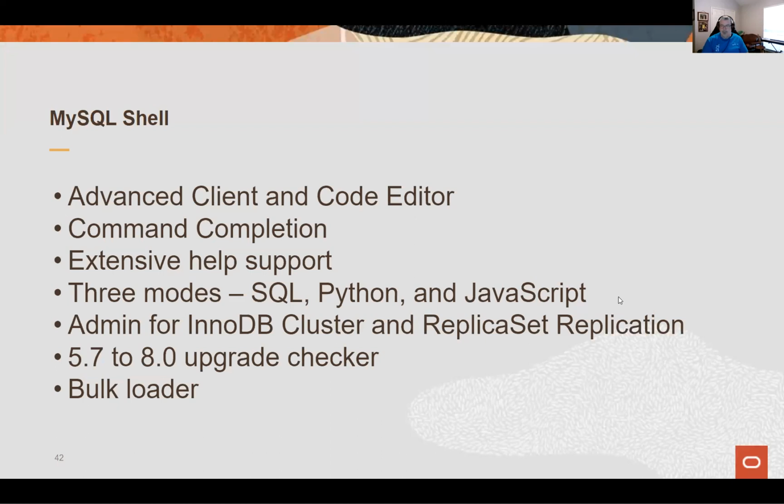Great thing about enterprise backup is that it is extremely fast. MySQL dump, since it serializes stuff, is single threaded. It's a bit slow. Also, the new shell, as I mentioned earlier, is our admin tool for InnoDB cluster and replica set. If you are running 5.7, there is a utility to check for any potential conflicts before an upgrade to 8.0, like uses of newly reserved words and problems with using UTF-8 MB4 with your data.